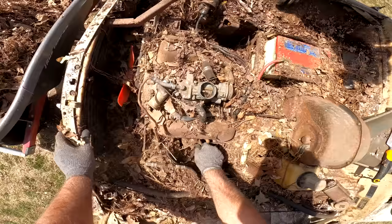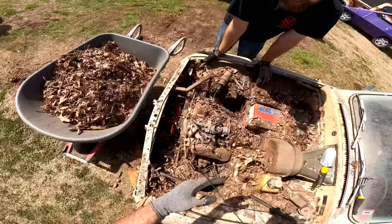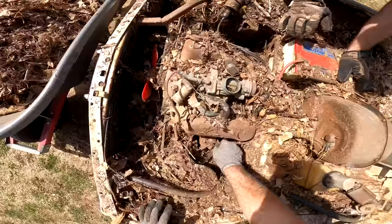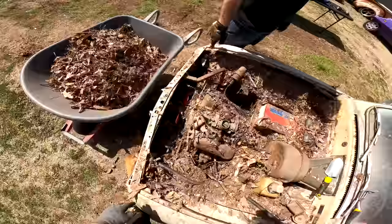Dark and thick, huh? Dark and thick, and I don't know if that's rust. That would not surprise me. Try it again here. It's dark and it's definitely thick. About like that Ford was. Yep. It's not a good sign.